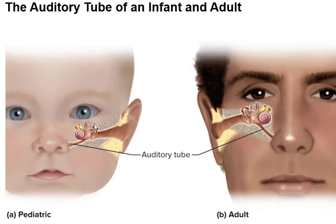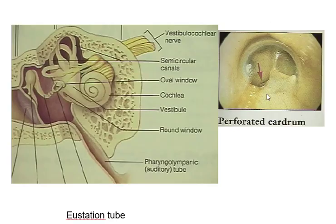And here's a picture of your eustachian tube, and here's a picture of a kid's eustachian tube. And here's a ruptured or perforated eardrum, right there where it tore.